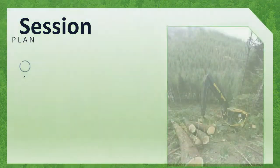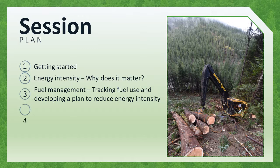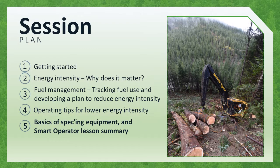Welcome back to Smart Operator for Forestry. In the final lesson, we will discuss what to look for when purchasing new equipment, and we'll summarize key takeaway messages from the entire course.